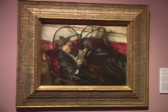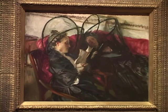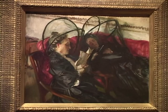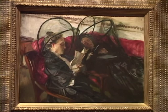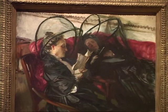In addition to commissions, Sargent also painted for himself. And when he painted for himself, his work often shows the influence of contemporary Impressionist style and technique, as in this wonderful portrait of his sister and his sister's friend, Miss Wedgwood, on vacation. Dressed in black, not because they're in mourning, but because they're stylish afternoon clothes, underneath those odd contraptions which they had developed for themselves to keep off the mosquitoes.